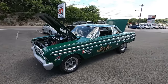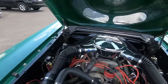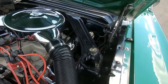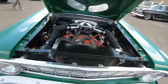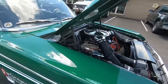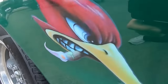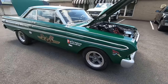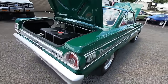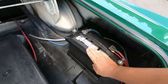Okay, back here at the lot on the '64 Falcon. This one's got aluminum heads under the hood. She's extremely powerful. I was impressed. I enjoyed the test drive too. It's got an aluminum radiator, electric fans, sweet paint job. I like the sticker kit. It's looking mean on here. It's got a fuel cell in the trunk, roll cage, cutouts. The battery's been relocated back here. Well, a nice cage.